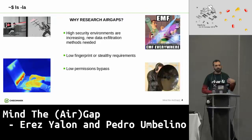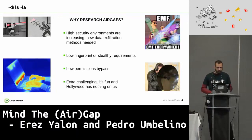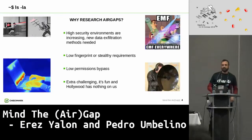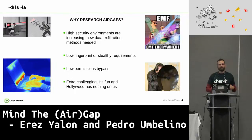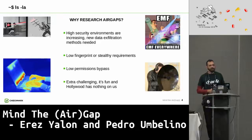For example, there's some malware that's inside the system that cannot use, let's say, the Ethernet card or the Bluetooth card. But there are still some things that the hardware can control, like the access to the hard drive and make a LED blink, for example, and use that as a channel to exfiltrate data. And it's extra challenging. It's really fun to do this kind of research. I think it speaks to the heart of what a hacker actually does in the ways that it subverts the system and is able to control and have an effect, sometimes a physical effect on the real world. And you'll see in the examples, for those who are not familiar with the topic, that Hollywood has nothing on us. There are some examples that are pretty far out.